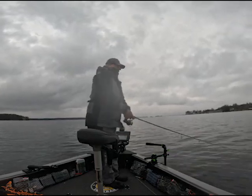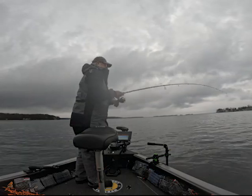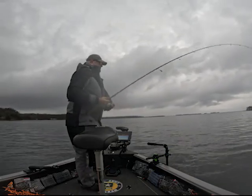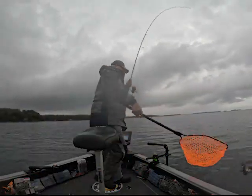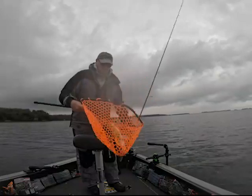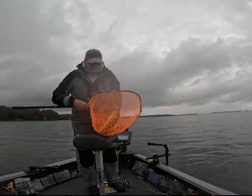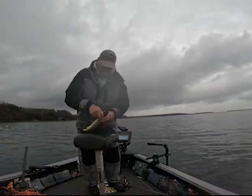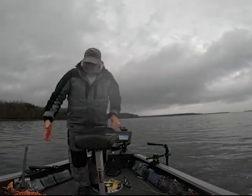You win. How nice is that? Catch first fish of the year. He's a little bit bigger than that last one. Not much, but a little bit. He's a netter. There you have it. Runt size. The runt size, big girl.